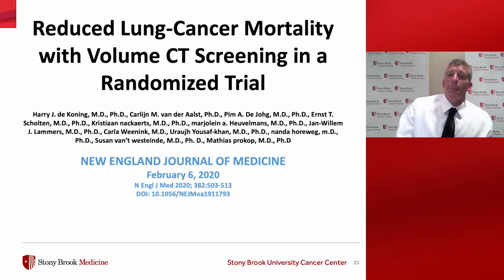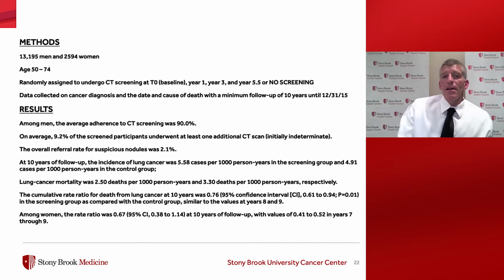As a follow-up to the NLST trial, this is the NELSON trial, which is a Dutch trial. It was published in February of 2020 in the New England Journal of Medicine. So not quite as big as the NLST, they had a little over 15,000 patients. There are a few small differences from NLST, and some of the differences are actually helpful because they give a little bit different information. They used slightly different inclusion criteria.